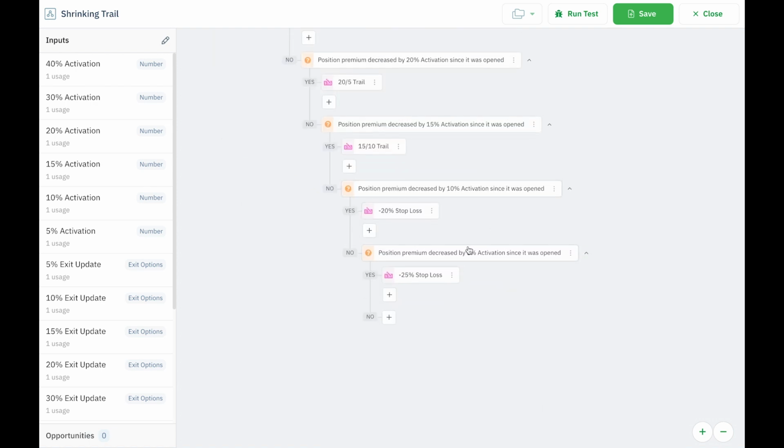So once again, I'm just shrinking my stop loss right now. So I won't take a full loss if I'm in a little bit of profit. I'm not really going for the break even like I was before, because I think that really hurt me last week. So I'm going to try this iteration and see if the shrinking trail works a little bit better.